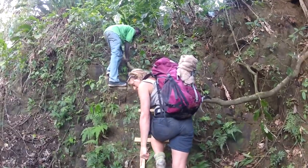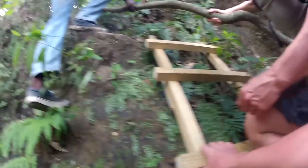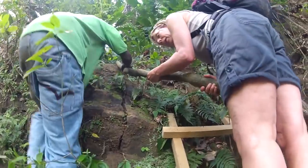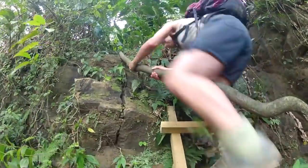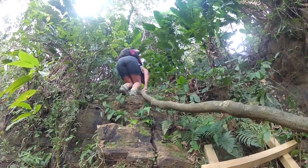Isn't that good of him? Homemade ladder. Do you want to put your foot under that stone so it doesn't move? You can keep your foot under that stone. Perhaps you want to go back down for him too. Can you get down without me? Yeah. I don't want you to fall down and hurt yourself. Please don't let go of the rope.